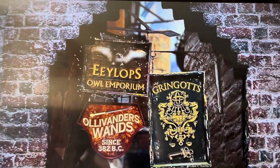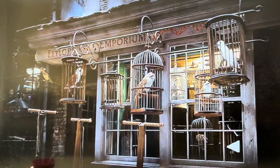Let's now click the coins and let's check out Eeylops Owl Emporium.